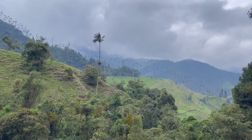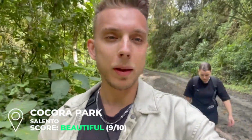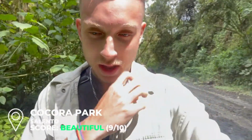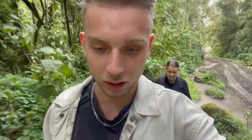Good morning, good morning. We are on our way to do something fun today. We have arrived in Cocora Park after 30 minutes on the Jeep, and she was standing at the back of the Jeep so she could enjoy all the views of the park and the valleys and stuff, and I was literally crumbled up inside the Jeep in between people, but whatever.